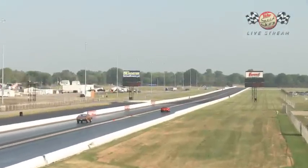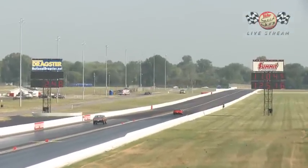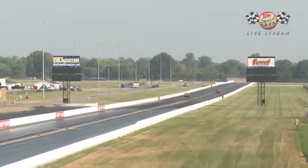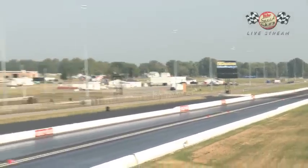Generation Camaro going to outrun the Oldsmobile. We were playing hopscotch with this Oldsmobile during the drive yesterday. They were past us, we'd pass them. Olds goes 12.56 with a 3.06, 11.04 with a 5 at 125.